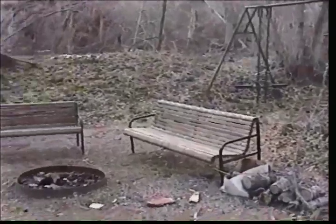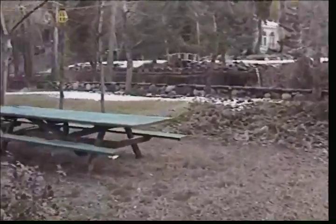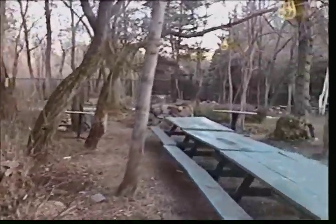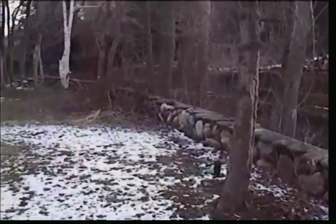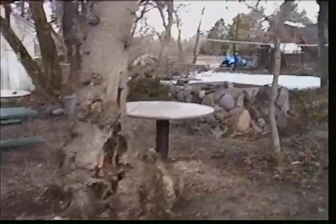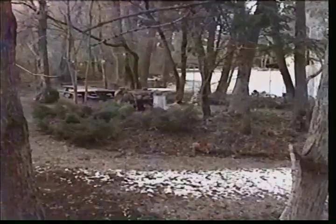Okay, here's the picnic area. We have a little fire pit here. Come around here and there's tables, and nice lawn, a barbecue grill down there on the end. There's the creek just over from the picnic area. Back over here, barbecue grill. There's even a little drinking fountain. Too fun. Here's our picnic area from the other end.